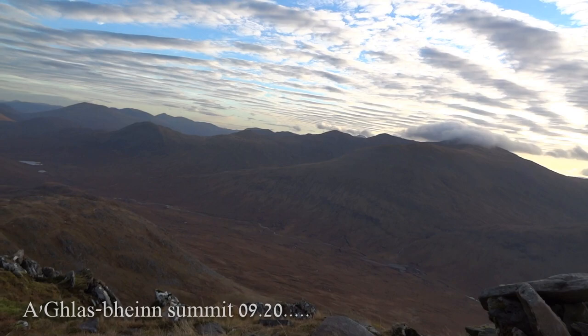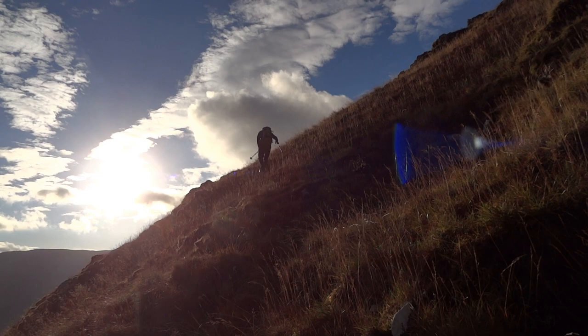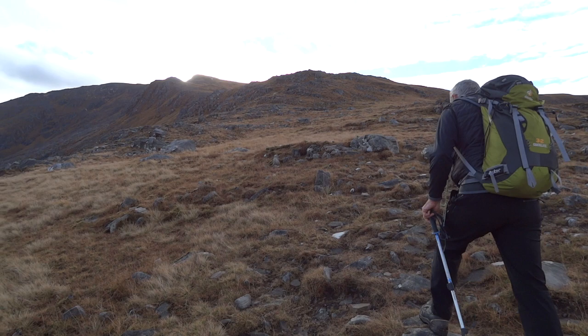But it kept on going and going and going. The back along the road. In and round. And up towards Beinn Fhada now. In up towards Beinn Fhada.